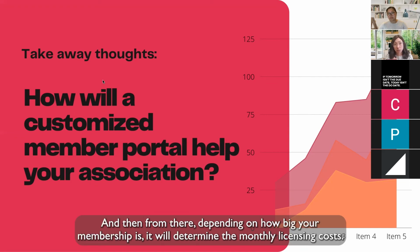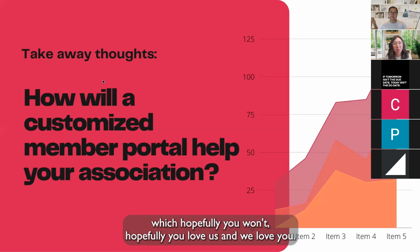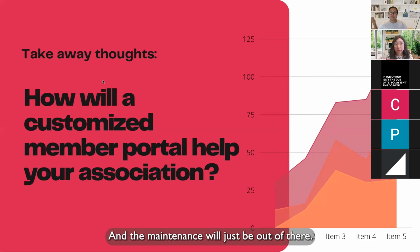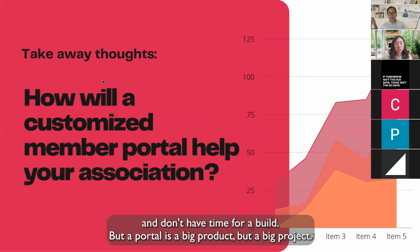From there, depending on how big your membership is, that will determine the monthly licensing cost. If you decide you don't want to work with us anymore, which hopefully you won't, hopefully you'll love us and we'll love you, but if it's not a good fit for whatever reason, we hand you the keys and that baby is yours. The maintenance will just be added there. The template solution is a really good option for people who want to get off the ground quickly and don't have time for a build. But a portal is a big project.